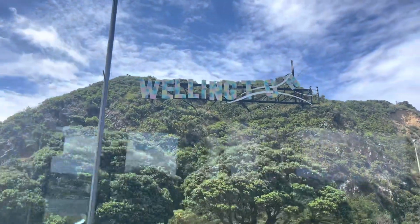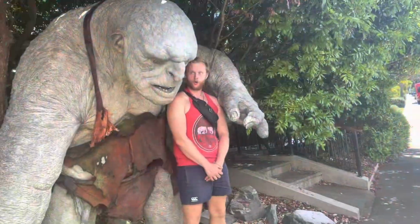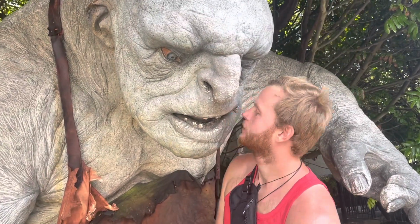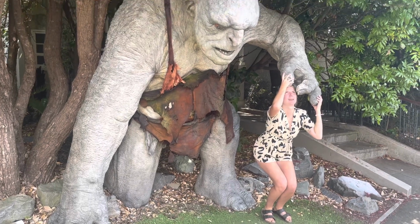Oh, I'm very sleepy. Then that was the view at the top. This is a Wellington sign that looks like Hollywood. Why does it look like Hollywood? Well, we are going to places which are a bit Hollywoody-esque, because we went to Weta Workshop, which is in the Miramar Peninsula part of Wellington.